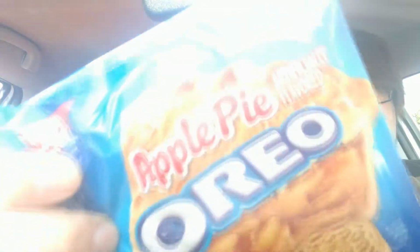Definitely, I know they're available at Target. Maybe you can find them elsewhere. But if you get a chance, go check. Ooh, that sun. Go ahead and check out the apple pie Oreos. They should be showing up in stores now. Yeah. Go ahead, check them out.